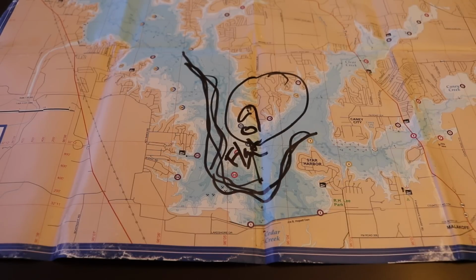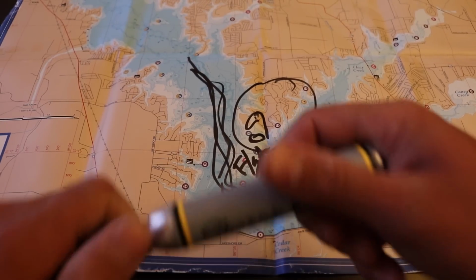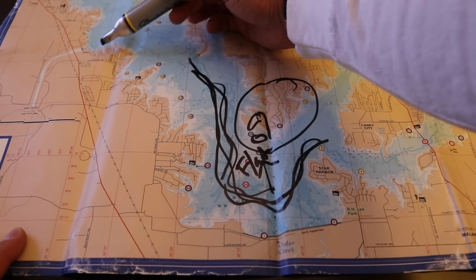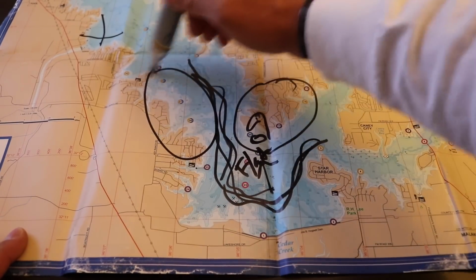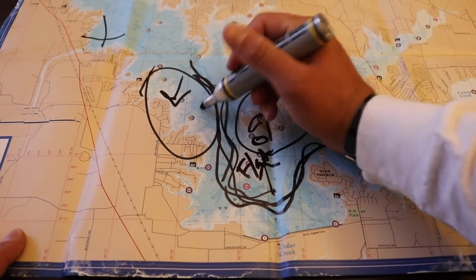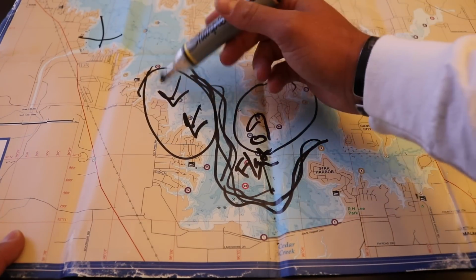If you were to be looking at this giant map, one side of the lake that I wouldn't even mess with would be this right up here. You see this big, just deep area? I wouldn't really even mess with that at all. I would mess with this in a heartbeat, though. You guys know why? Flats. Just flats everywhere. Creek channel runs, flats.